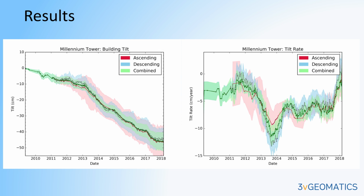Shown now are the results for tilting of the building. This is for a point located at the top of the Millennium Tower. The uncertainty of the tilt for this point is 3 centimeters, which translates to an uncertainty in the angle of the building of 1,000th of a degree.